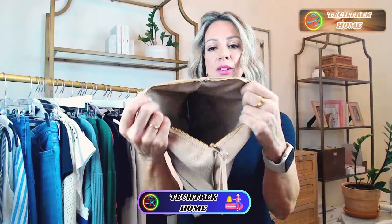So you can carry it like so. You can carry it under your arm. The zipper is really nice. And then you can see how roomy it is inside. There is a fold pocket right here. And it's been one of those things that goes with so much. You can dress up, dress down. So this is a really nice bag.